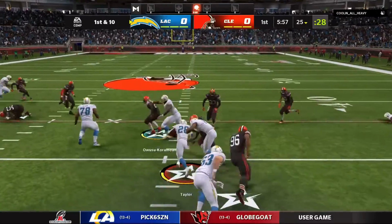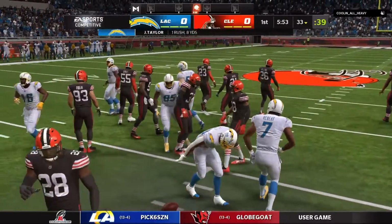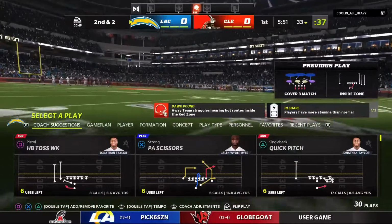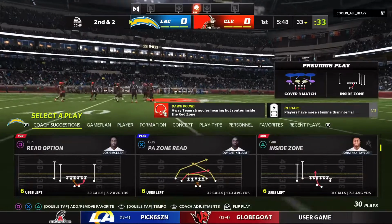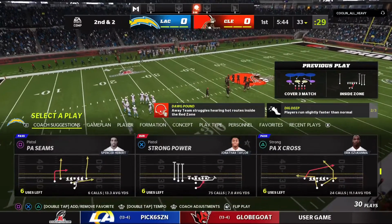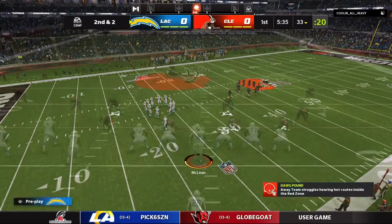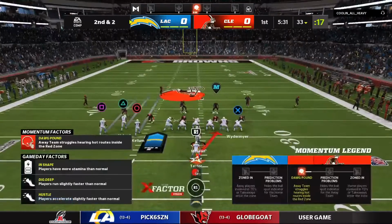First carry now for the former Badger, Jonathan Taylor. And he's upended at the 33 following a good pickup of 8. A nice run here early on. It doesn't take a great play caller to realize you want to establish a guy of his caliber with runs like this early because they'll pay dividends as the game progresses. 8 yards the gain on that last run. Here's second and a couple.